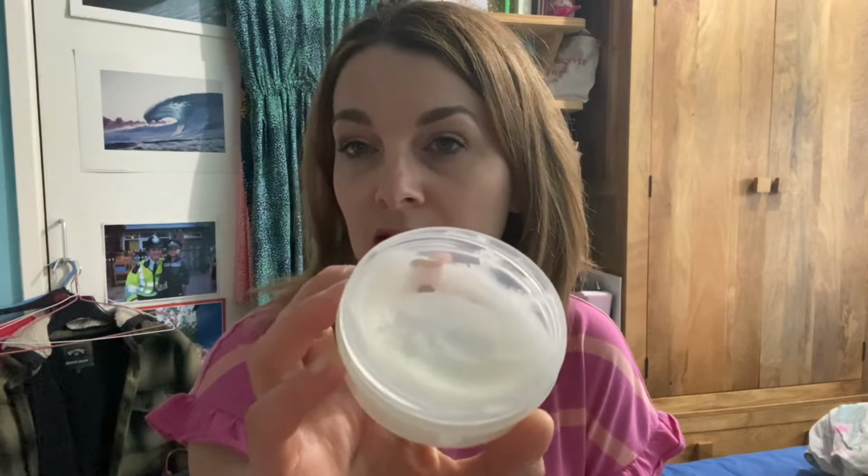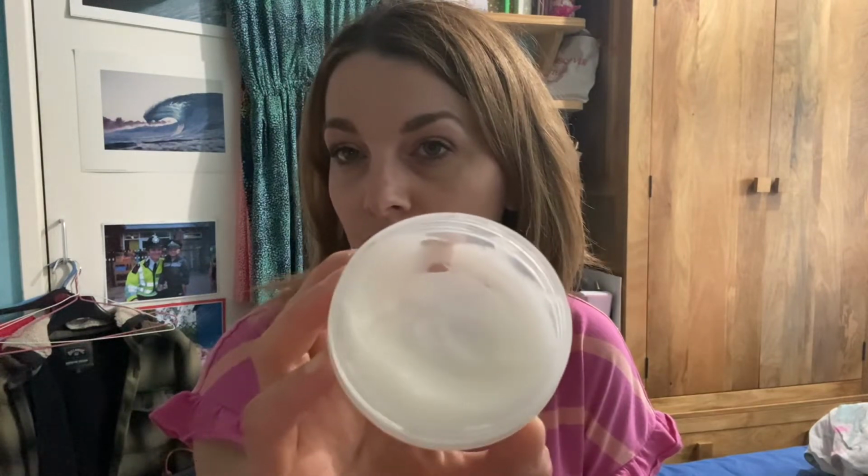Next up, this is another Primark product. This is the PS Naturals Balm to Oil Cleanser, and that, I don't know if you can see, I've used quite a lot this month.